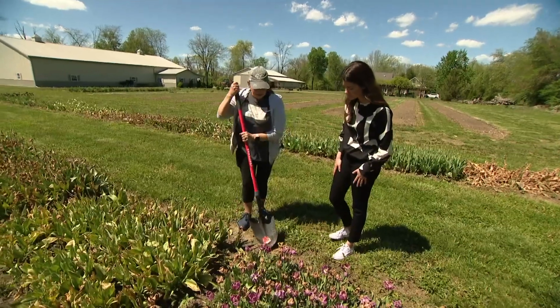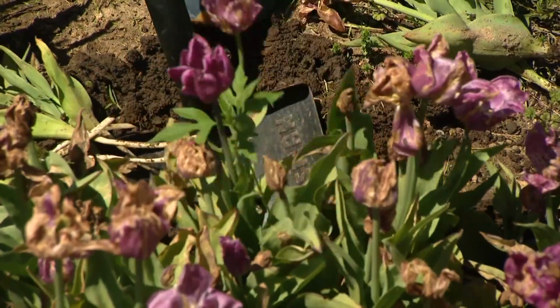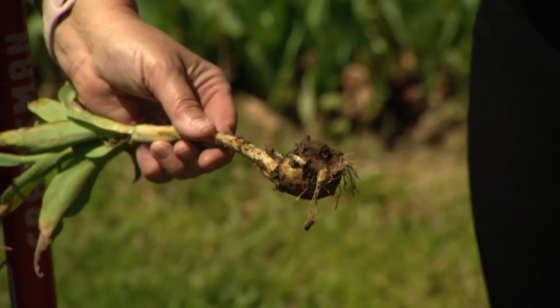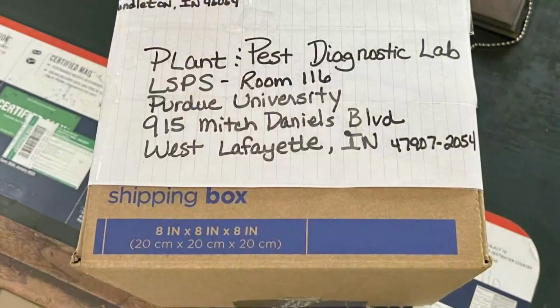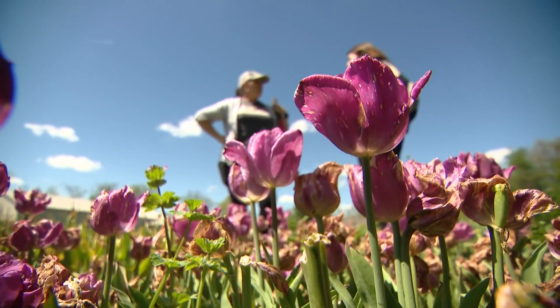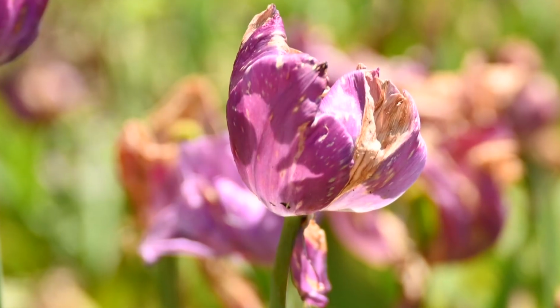To prevent this from happening again, she's digging up a sample to mail to Purdue's Plant and Pest Diagnostic Laboratory. The goal? To get a diagnosis and treatment plan. This is the first time I've ever had a problem like this, so that's really why I need Purdue to help me diagnose it so that I can ward it off for next year.